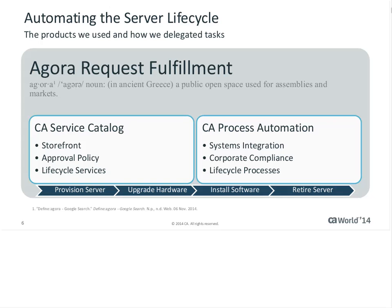by filling out a form for each machine and adding it to a shopping cart. They would submit that shopping cart for approval by their manager, and once approved, then that request actually comes into process automation, where the provisioning process takes over and builds the machine.